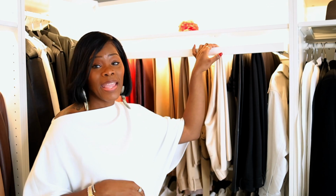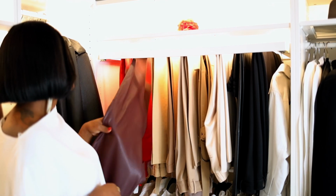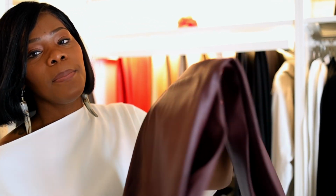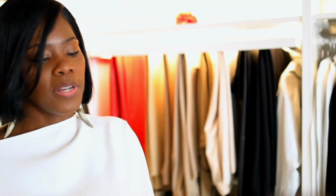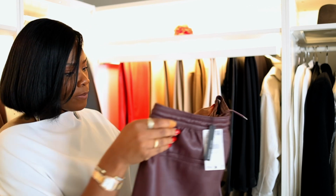As far as any specific style, when it comes to my pants section, I have a beautiful pair of burgundy pants that I got from Mango. I have not worn them, but I bought them last year. I got them kind of late in the winter, so I wasn't able to wear them. But these are so on trend as far as the color. I bought it at the end of last year's winter, and it so happened to fall into this year's fall colors. So a win is a win, okay?